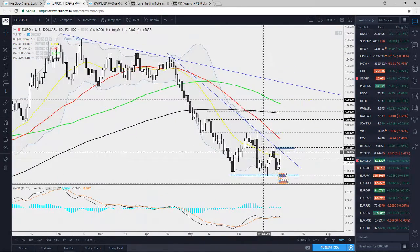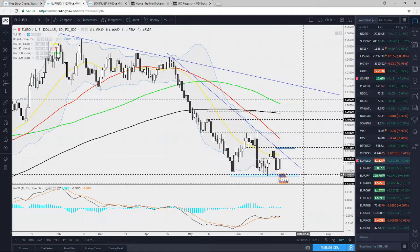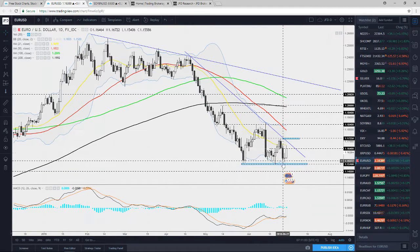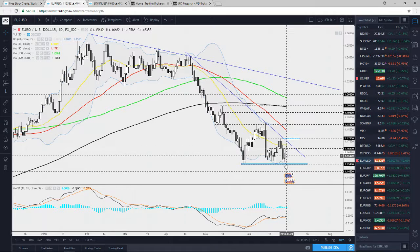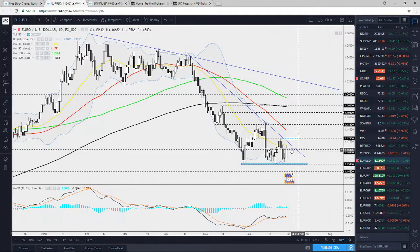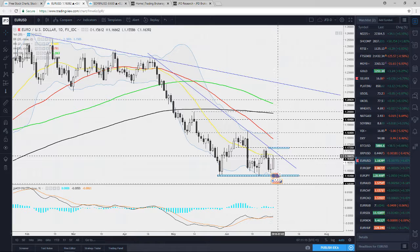Certainly the news came out, some good news from the eurozone around the migration deal, and this has been seen as a positive by investors, and everybody started jumping into the euro, and we can see that we had a nice bounce here to the upside. Today's daily candle is already forming as a nice strong candle, but certainly we can see that it met its resistance at around this 21 EMA.